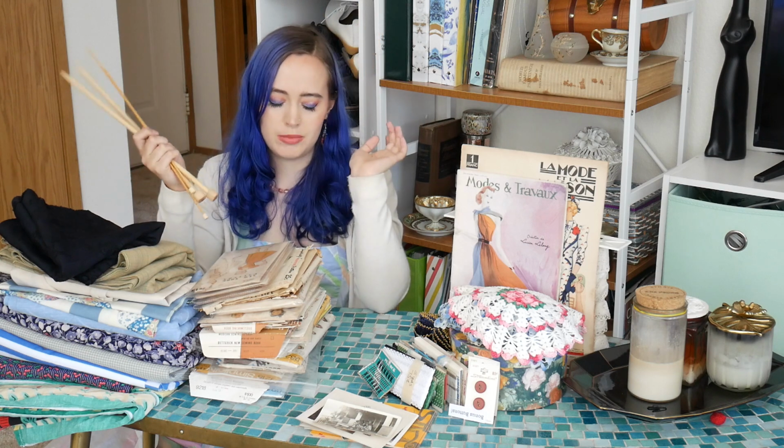This is a size 4, and then these are a size 13. I'm just adding some knitting needles to my collection now that I knit and crochet. I like the wooden feel. They don't set off any of my weird sensory things. So the wood knitting needles. I can't say knitting needles. It's fine. So yeah, that is something I picked up.